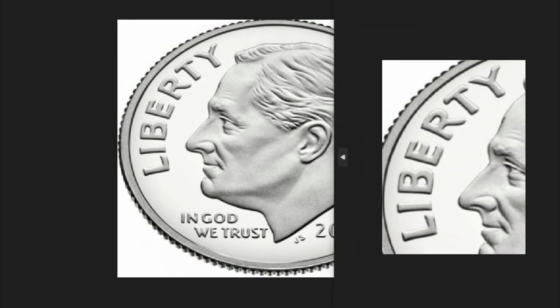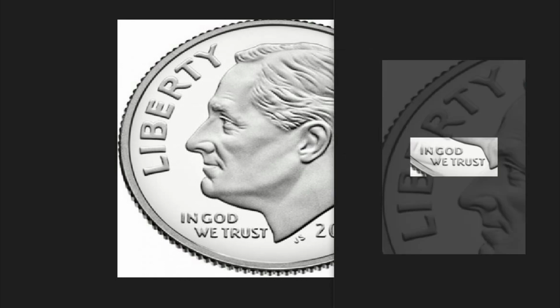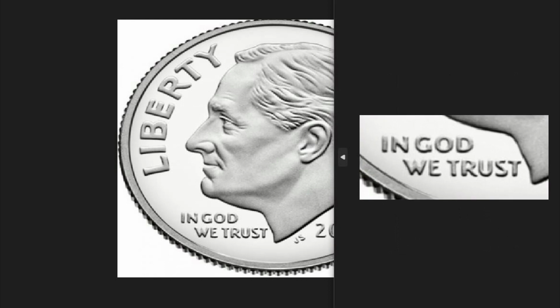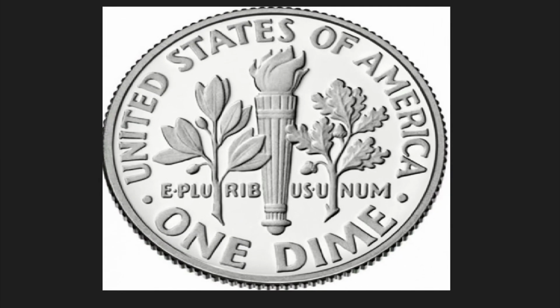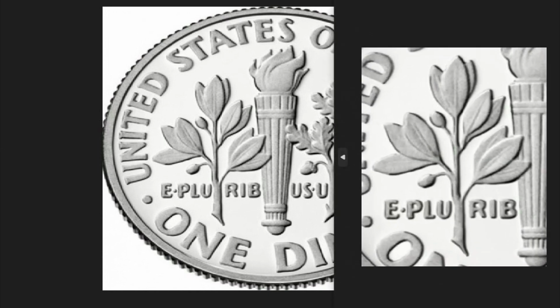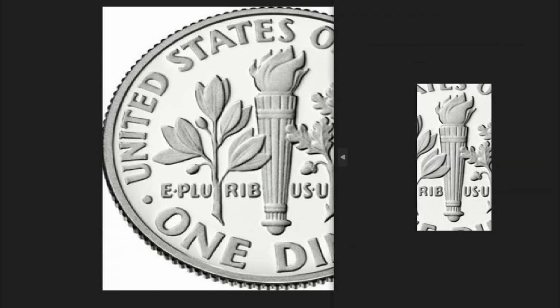To the left of his face, the inscription "Freedom." Below, the inscription "In God We Trust." To the right, the year of issue, which may vary according to the minting date. On the reverse, 3 symbols of the country. To the left, an olive branch. In the center, a torch. To the right, an oak branch.